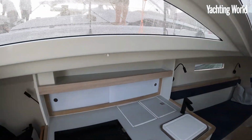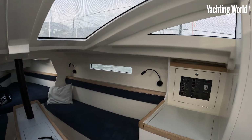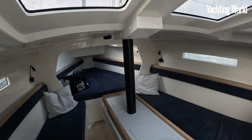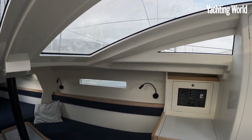Yeah, so this starts at 109,000 euros ex VAT, and this boat we're on is about 142,000 euros. Hope you enjoyed the tour. So I couldn't give it some more wind, but maybe another day.